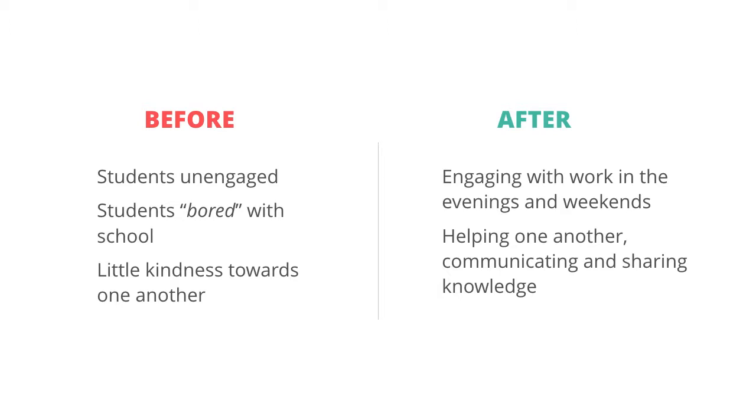They would say, why do we need to learn this? These kind of things that happen in a lot of lower set ability classrooms. And generally there was little kindness towards one another. So there was name calling, students weren't that friendly to one another. It wasn't a very nice environment for them, as is typical in these sorts of settings.